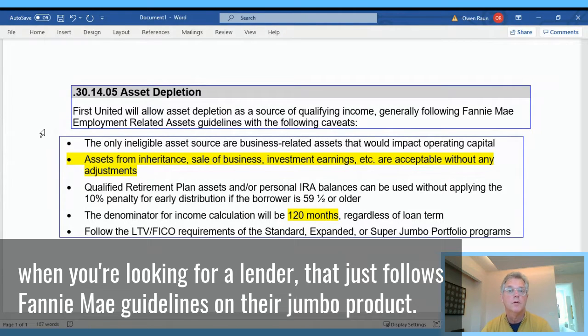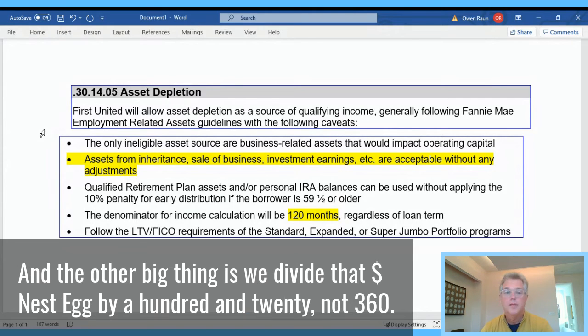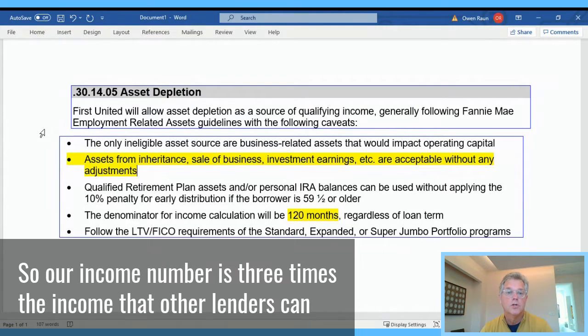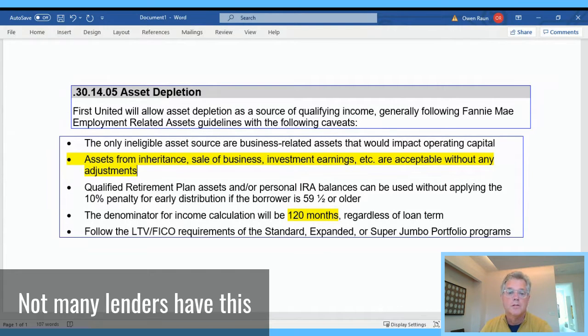So when you're looking for a lender that just follows Fannie Mae guidelines on their jumbo product, they won't be able to use those asset accounts towards calculating this income. And the other big thing is we divide that nest egg by 120, not 360. So our income number is 3 times the income that other lenders can use, even if they have this program. Lots of lenders don't have this.